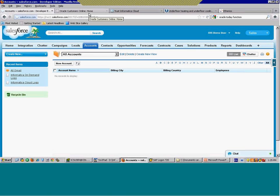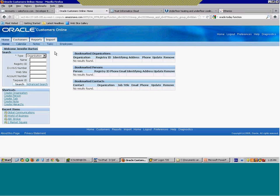So I'm going to put that on now. And on top of that, you're going to see an Informatica pipe that's going to move all the data. But before we get to that, let's take a look at our Oracle system, and we're going to look at one of our customers.